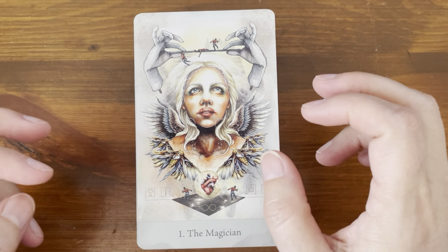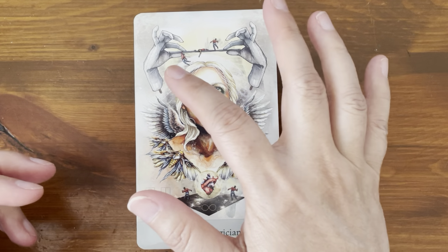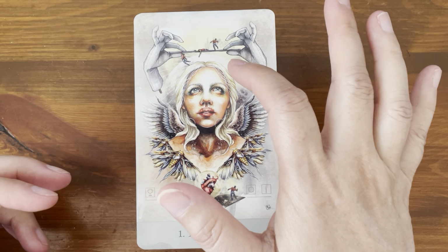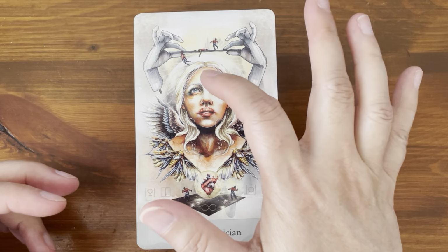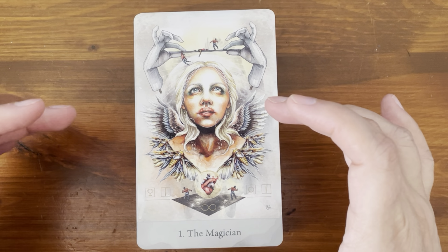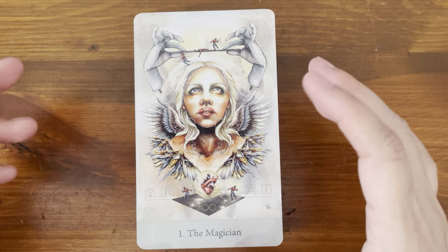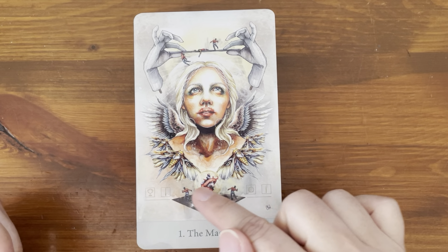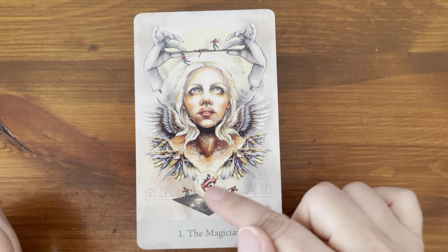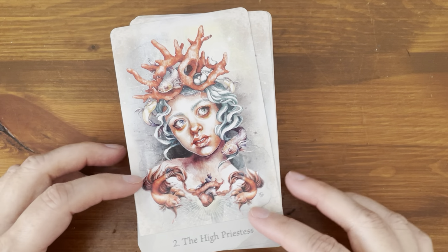Man as in human beings, not man as in a man. As he's hanging, barely hanging on. So she's manipulating the human beings with her mind. So very deep, deep thought provoking thinking type of deck, and these are the different elements on here. So there's all the elements represented. And then we have the High Priestess.